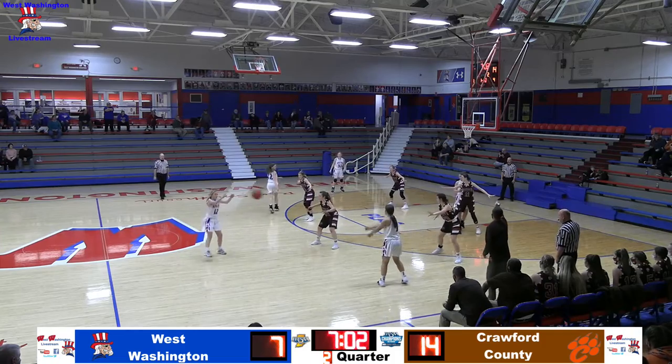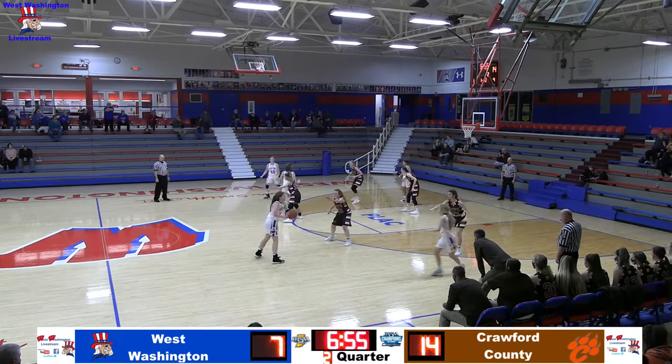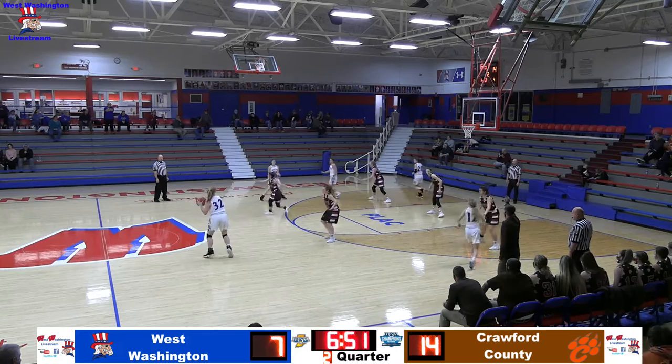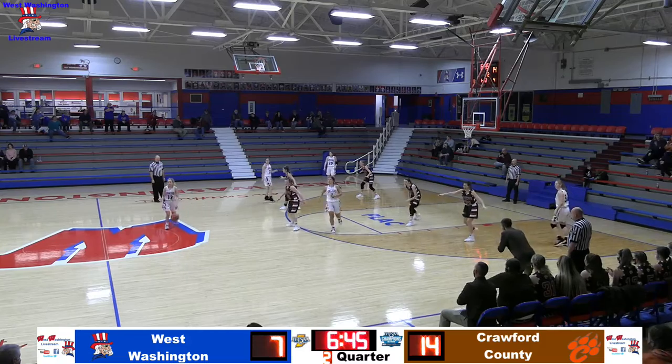Lily looking inside. Lady Senators with a very slow-paced offense. So now Madison gives it off to Mackenzie. Mackenzie goes for Shelby on the right side. Ava now with it. Ava dribbles, gives it back to Shelby. Shelby with the ball now up at the logo.